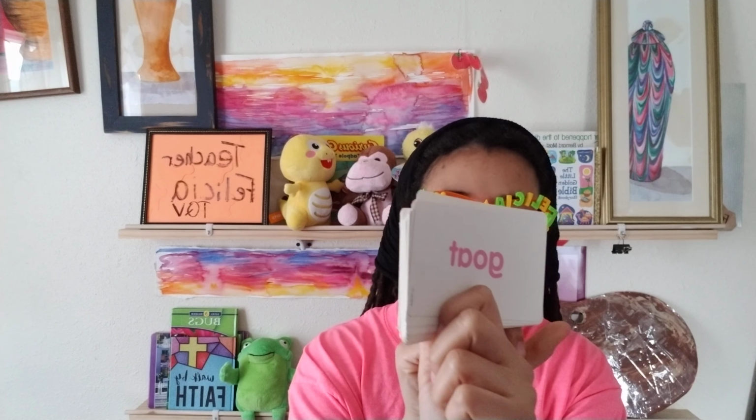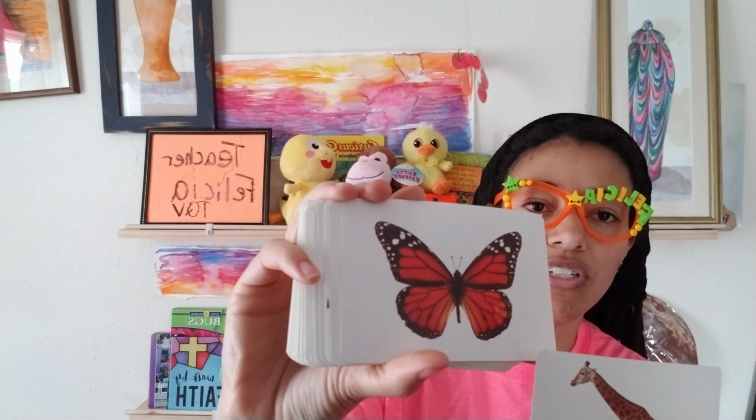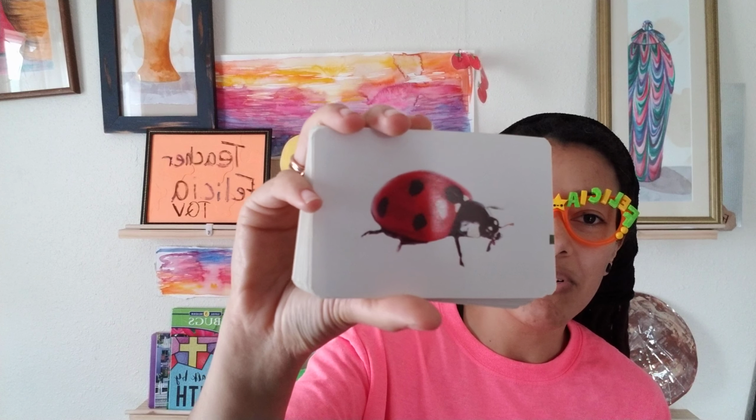Alphabet cards are great for lower levels. I don't use them a ton, but sometimes I will use them for rewards too. And animal cards, these are great for rewards. They're great for a lot of lessons. I most recently used these last few for the word spots. The jaguar has spots. Does this animal have spots? Do you have spots? Some great extension. These are great for extension.